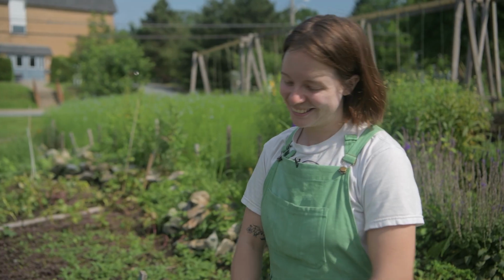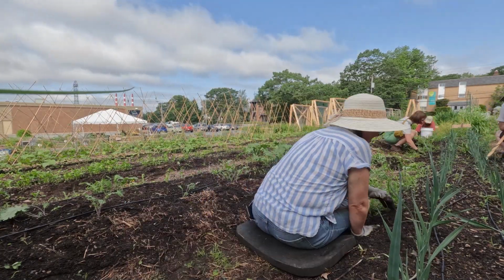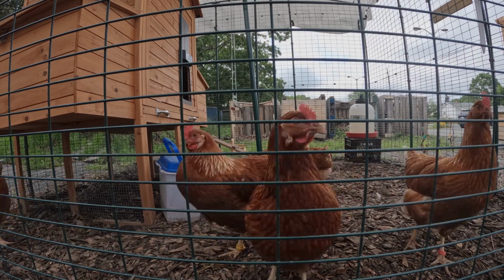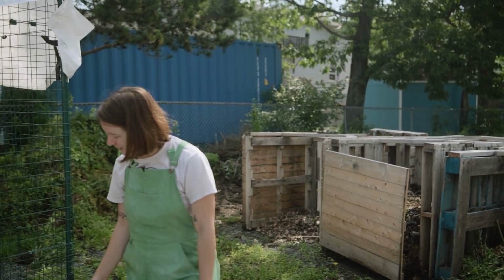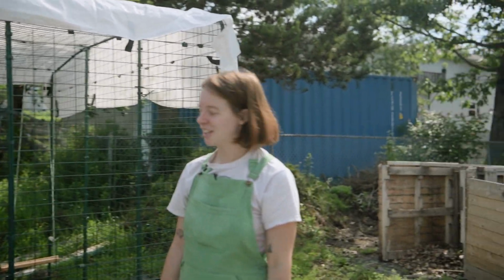Let's go see the chickens. Here they are. Here's the monsters. I think their first and only love is greens. So if you want to feed the chickens little weeds and stuff like that, they love it. They love it so much.